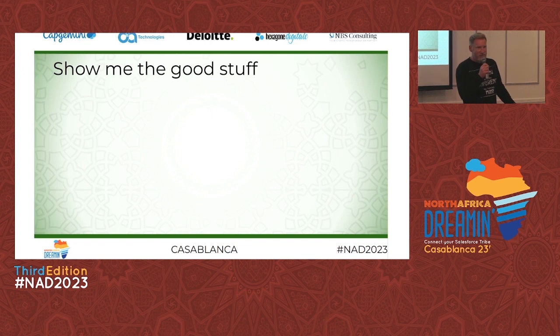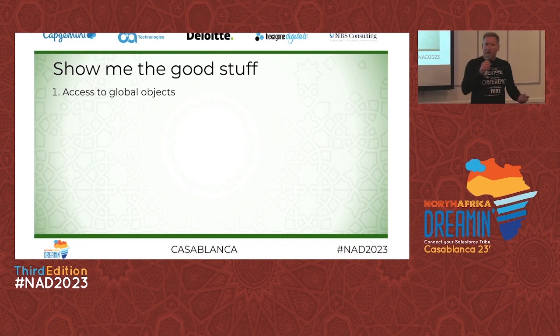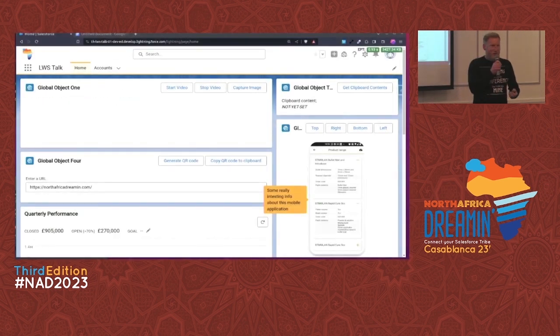But what we really want to see is some good stuff, right? We want to see what we can do now. First thing we're going to look at is the access to the global objects. So this is things like window, document, element, and what we can do now that we couldn't do before, or in some cases, what we can do now properly without being hacky, which I know we don't all like, but we do it because we're devs.